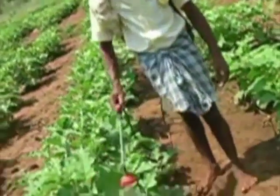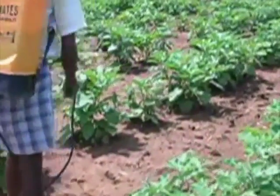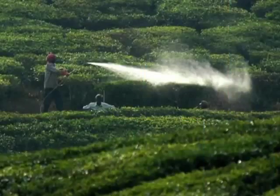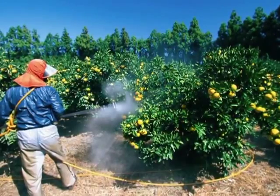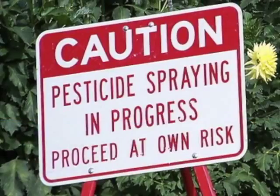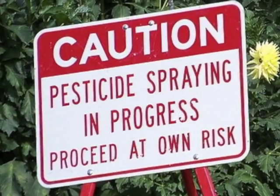To get rid of pests like fungus, worms, and whiteflies that wreak havoc on crops, farmers use pesticides. Most commonly used in Kenya are the chemical pesticides, even though they are harmful to human health, the environment, and animals. Every year, hundreds of people die because of the wrong use of these products.